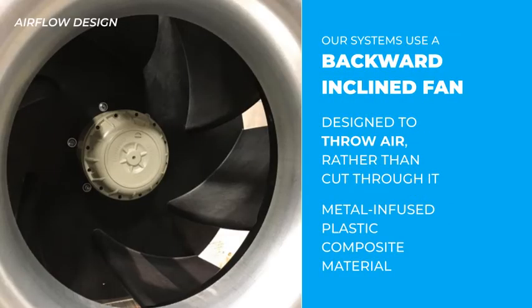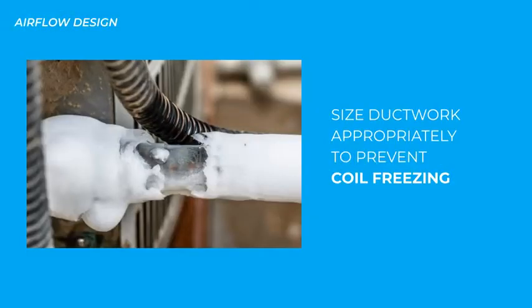In contrast, our Evolution series systems are fitted with a backward incline fan, which moves air more efficiently by throwing it and is constructed from metal-infused plastic composite material, rendering it impervious to rust. Therefore, sizing your ductwork appropriately to handle the static pressure is critically important to ensure that it's moving enough air to prevent freezing the coil. Otherwise, with the coil freezing, air is not being turned over in the room, worsening the situation and making the system prone to freezing even faster, as less air is going through.